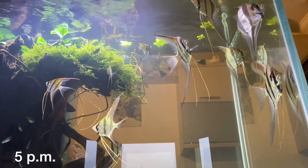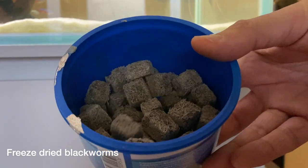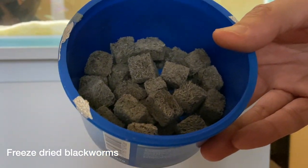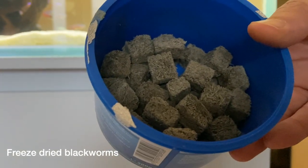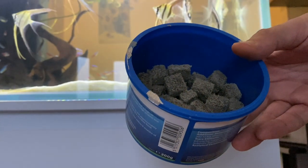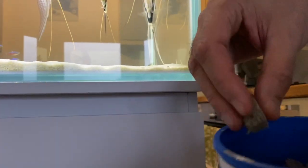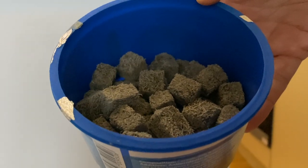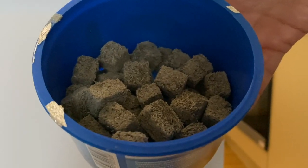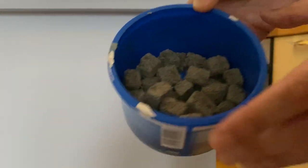And now we're going to feed them freeze-dried black worms. These are Australian freeze-dried black worms, and I will leave a link in description to where I'm buying this freeze-dried food. So if you're in the UK, you can order it as well, because it's a really good quality freeze-dried black worms. This is usually sold for discus, and I originally was feeding it to my discus, but it's also great for Altums. It's a really high protein food, and Altums absolutely love it.